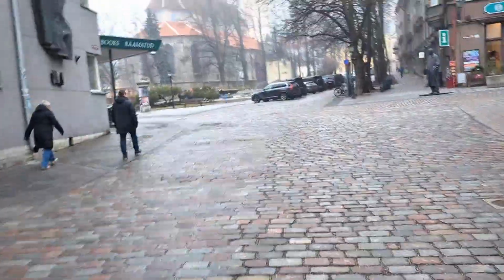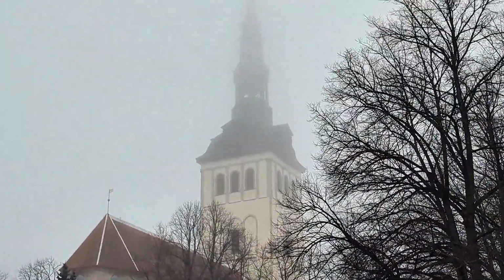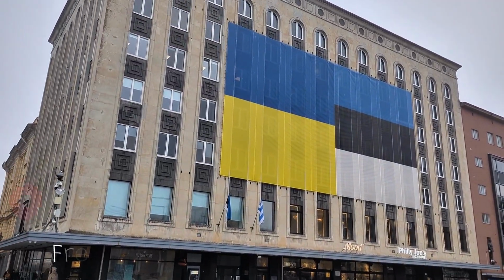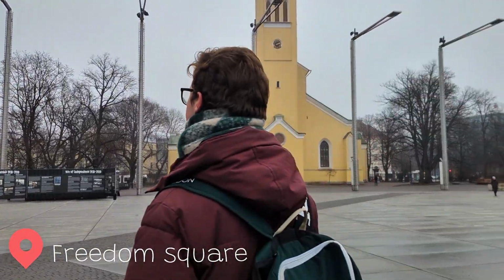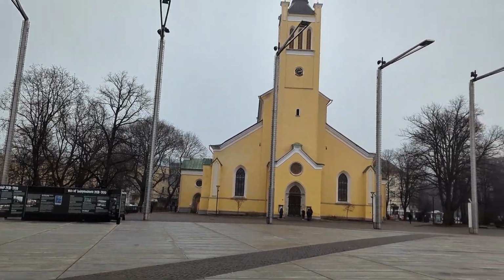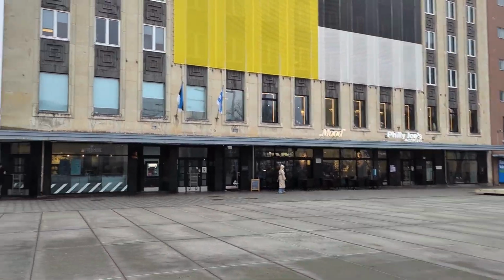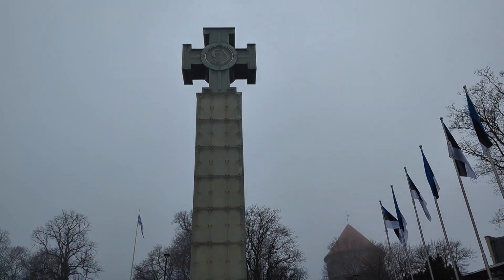Very, very cool. So walking up to our next destination, and we've seen this church in the distance, but look how foggy it is. We're nearly at our next destination, but we've come to this place called Vabadusvabayak. I don't know if I'm saying that right. Which is this church, but we're also in Freedom Square. It's the War of Independence Victory column.